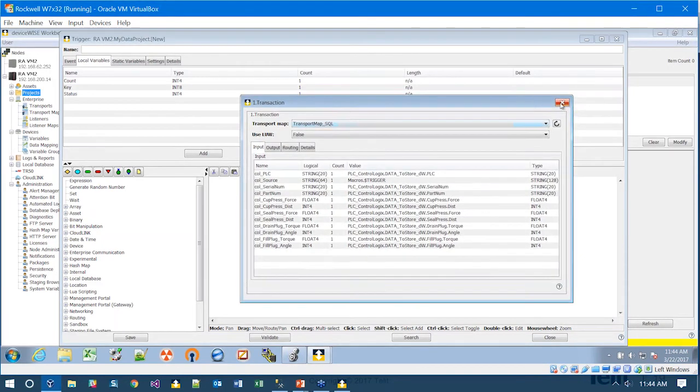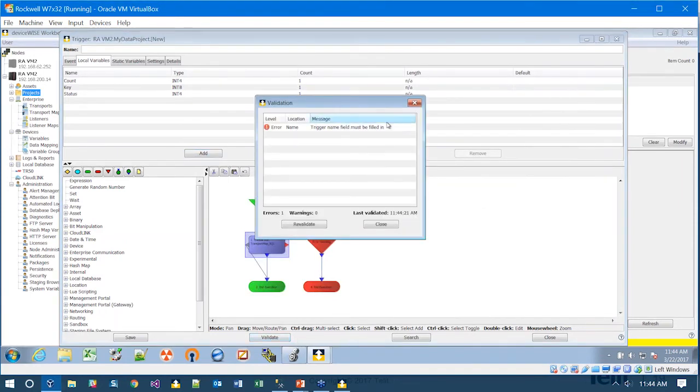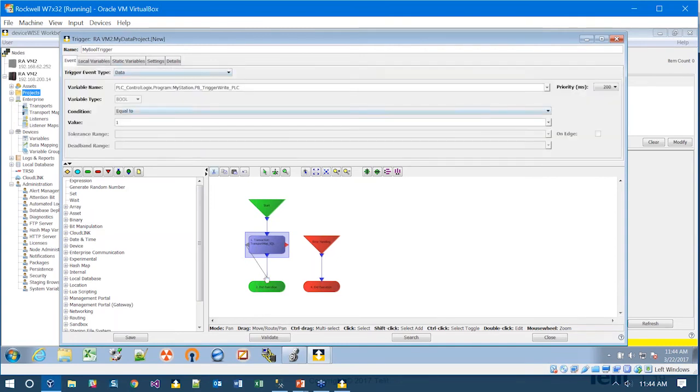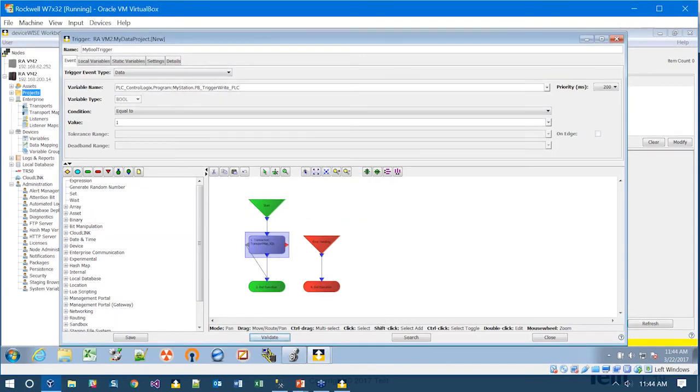And we're done. So if I close this and I validate, trigger name must be filled in. Okay, so I forgot to fill in a trigger name. So I'm going to come up here and call this my bool trigger, because I'm just that creative. And I'll validate again. And DeviceWise is telling me everything's good. What you've got in the transaction is good. What you've got down here on this canvas is good. Life is good. So I will save it.